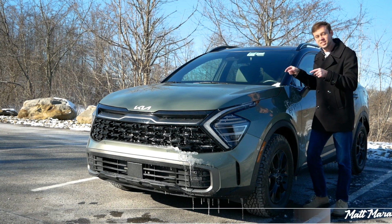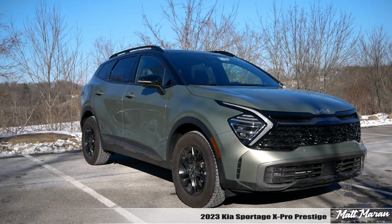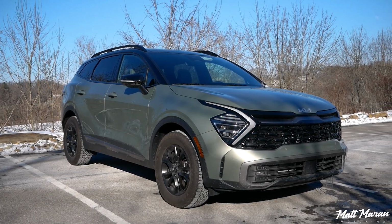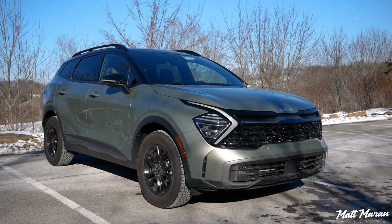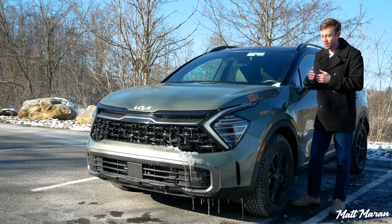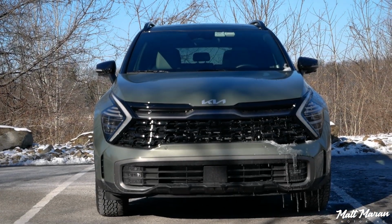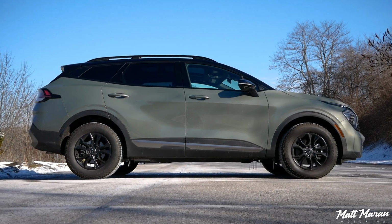What's up everybody, this is the 2023 Kia Sportage X-Pro Prestige. So about the 2023 Sportage, well, it's all new here for this model year and gets some very bold styling as you can see. So whether or not you like it, I'll leave that up to you to leave in the comments. But as far as the looks, I think it actually looks really good, especially here in this jungle green color with the two-tone black roof.